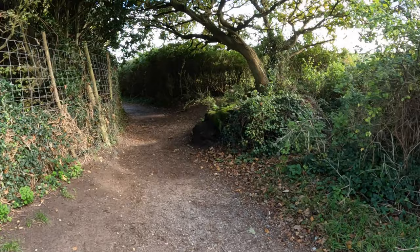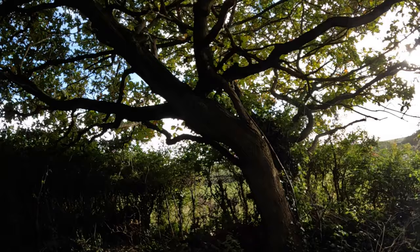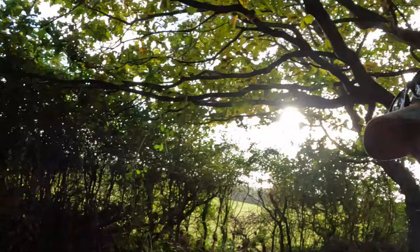Got a little squirrel on the path here, folks. Let's see how friendly he is. Seems to be quite timid, actually. Hello, mate. That is letting us get pretty close, folks. Squirrels don't usually get that close to us. Not to me, anyway. Anyway, enough waffling now. Let's meander down here.